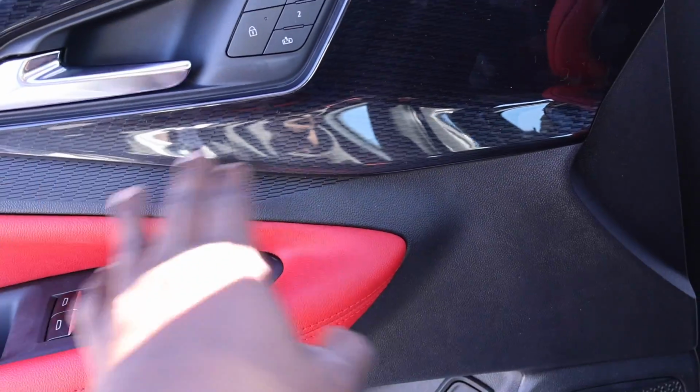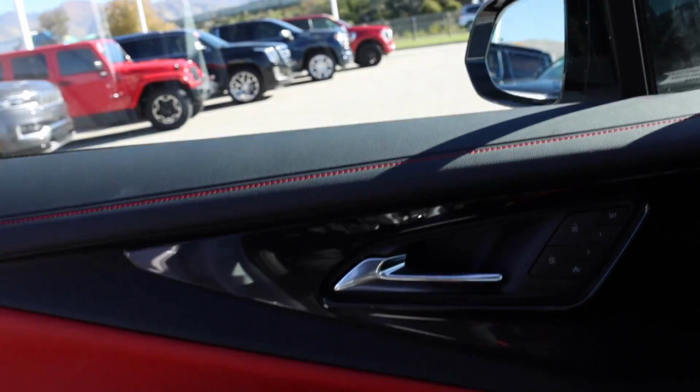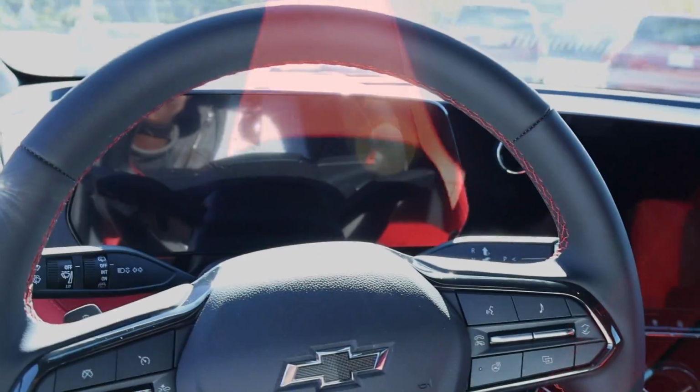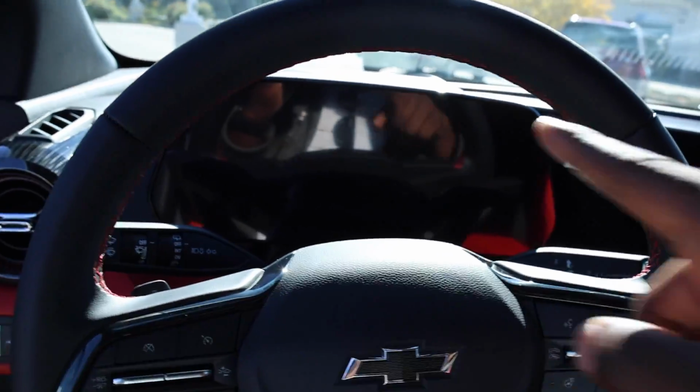Like, look at the attention to detail, soft touch, red stitching to go with the red accents to the interior. And there's a lot of red. I'm gonna be honest with you guys, a lot of red in this Blazer. You're gonna see large screens across the board. So this is an 11-inch screen and a 17.7-inch.